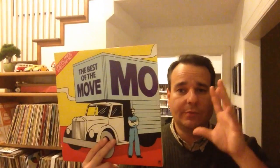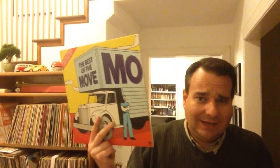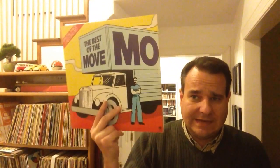Best of the Move. This is the Move's first album, and then the second album is a bunch of singles. The first album is impossible to find here in America, but this, I'm telling you, on Discogs you'll find it for under $10. Sounds fantastic. I think a lot of people are hip to this now, but real pretty.